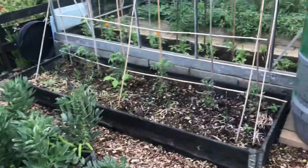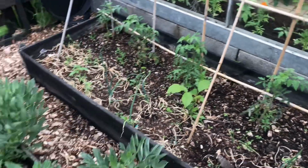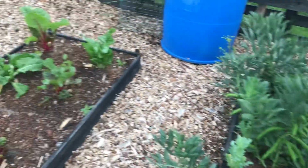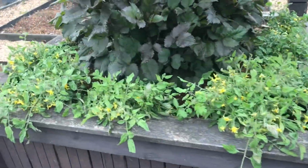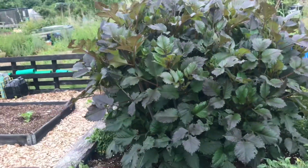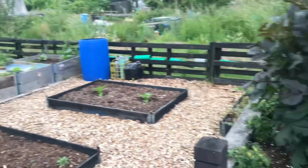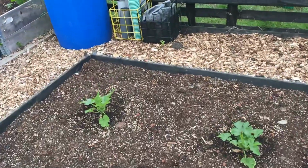We're at the bottom end of the plot now. Guess what? More tomatoes. The broad beans have done well, which I never supported. Got some nice chard there. Guess what? More tomatoes around this beautiful dahlia, which when that's in flower is a good metre high and makes for a good show. Pumpkins are doing well down there.